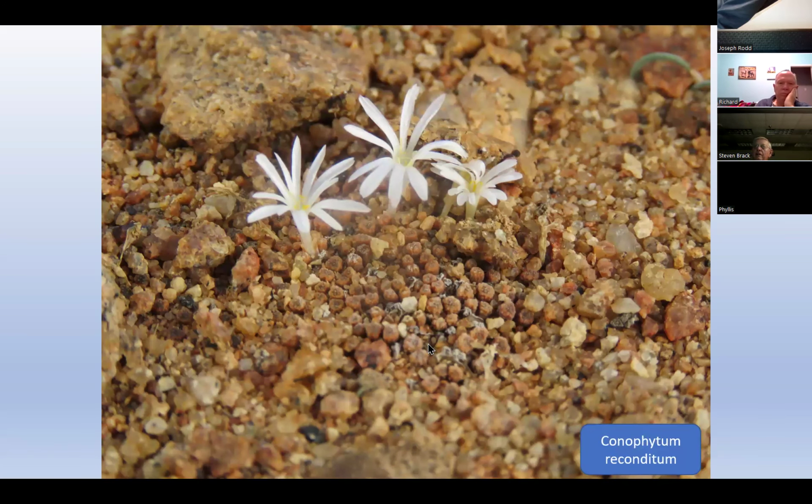Somewhere over here. No, the green thing. Oh, the green thing, that's an ornithogalum bulb.